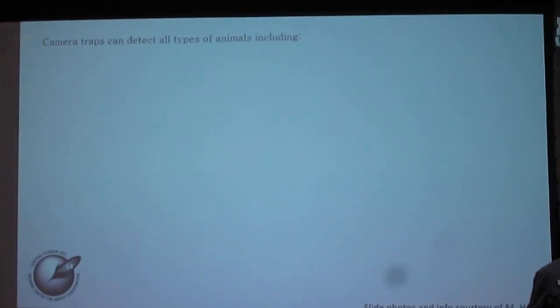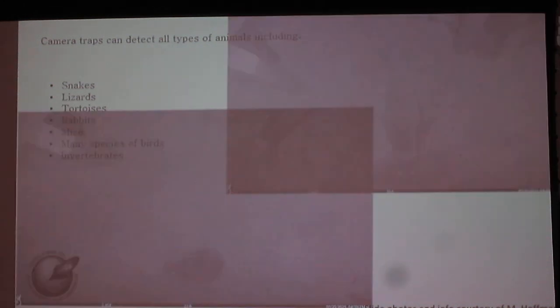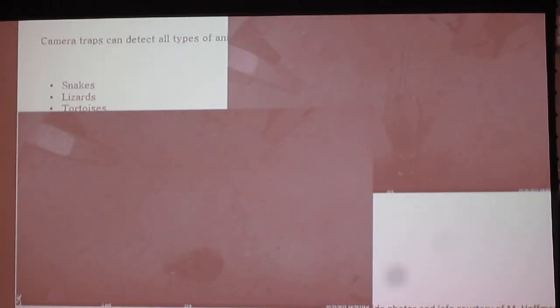There it was. Just one. But they also, the camera traps, the ones that go under the bucket, we've picked up, of course, the snakes, lizards, tortoises, mice, other animals, birds, bugs. And you can see here, there's a Florida mouse.